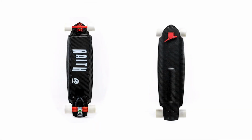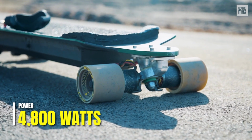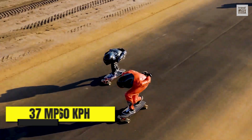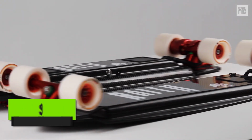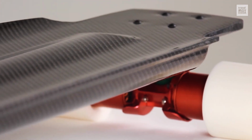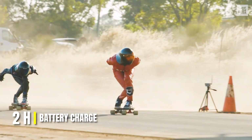But when it comes to the electronics, let me tell you that it features dual motors that together grant a total power of 4,800 watts. Outstanding! Thanks to this power, it's possible for the user to hit up to 37 miles per hour, which is insane. And for me, it justifies its price tag at $2,300. Finally, I'd like to mention that its battery can store energy for up to 22 miles and can be recharged in 2 hours. Very practical.